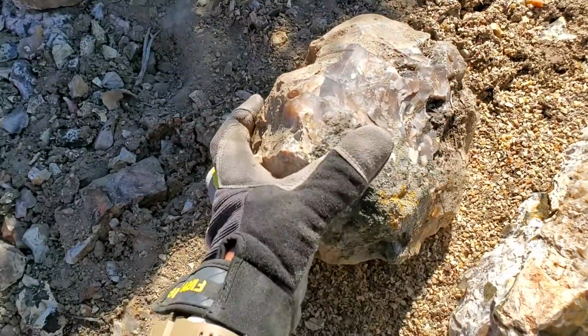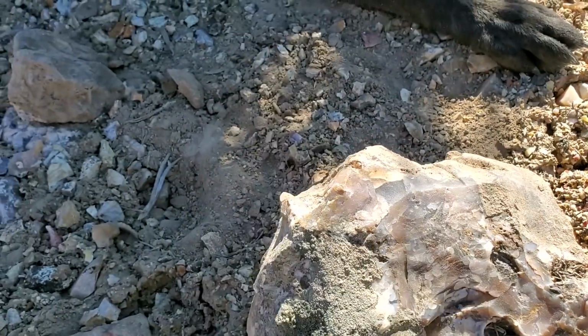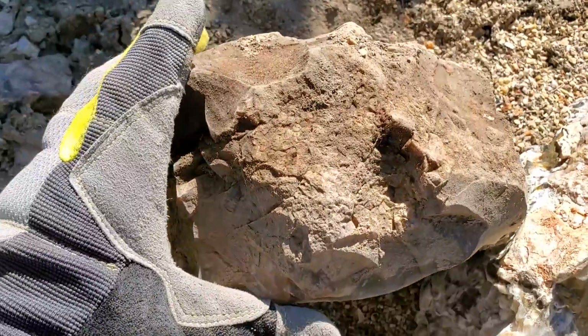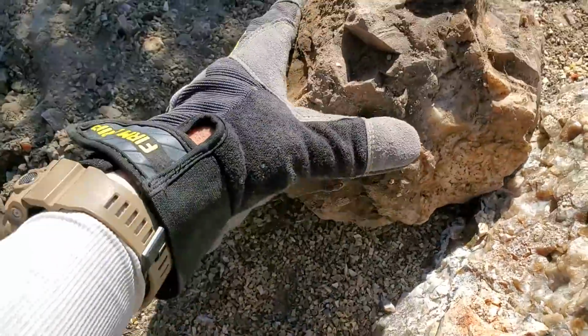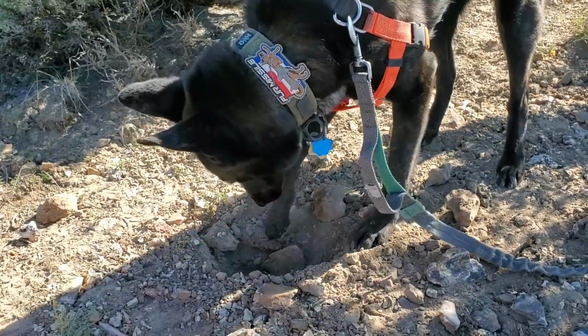Just popped this piece out, which I like. I think that could be solid. I can cut it. It's exactly what I want. I don't really have many issues with it. Leica is going to dig herself a little hole to lay in, most likely.